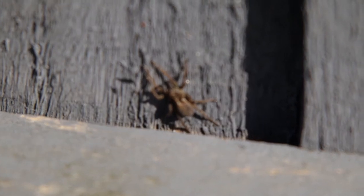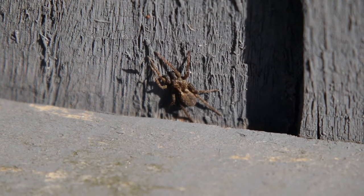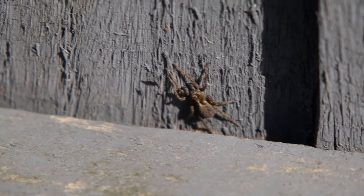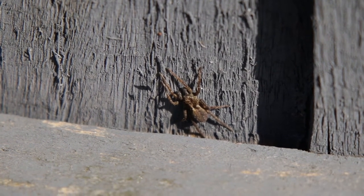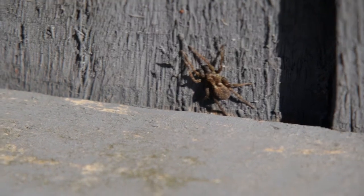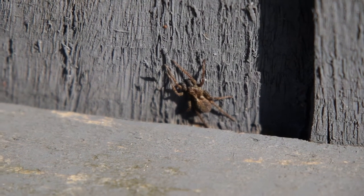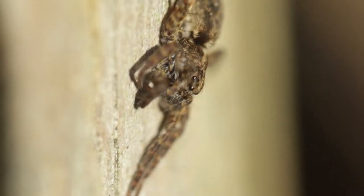So these are wolf spiders, and I'm not exactly sure which genus they are. It's Pardosa or Trochosa, one of the above in this instance. Very common in gardens up and down the country. You can see them lying in wait on sunny walls or flat surfaces, and when they're hungry they'll actively hunt a creature down.